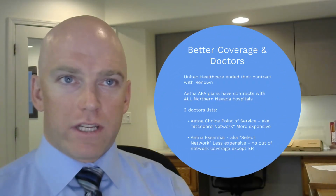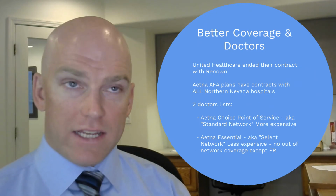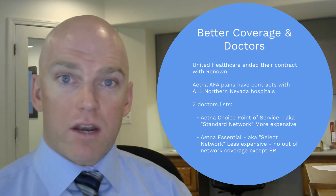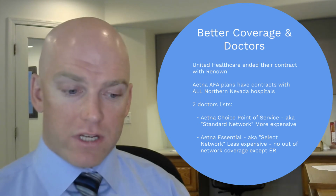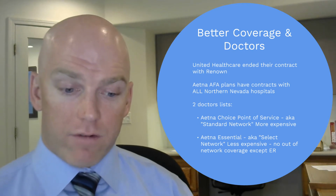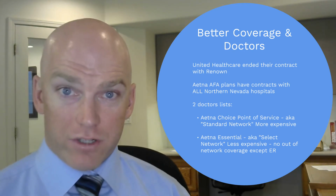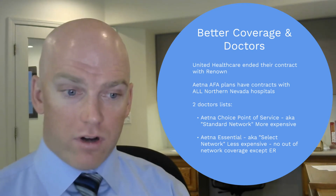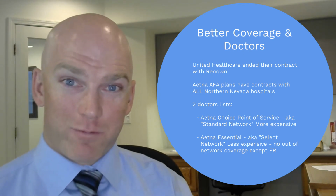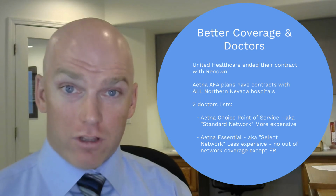So let's look at the better coverage. So Aetna is offering some huge benefits, and this is why I have a lot of people right now looking at Aetna plans, because Aetna is one of the only insurance companies to cover as many hospitals as they do. Here in Northern Nevada, they cover all of the major hospital facilities in town, and they have a very large list of doctors.